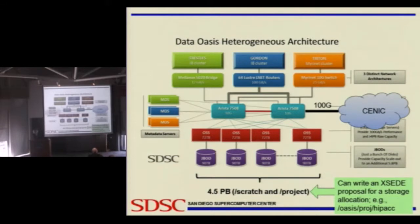The other point is that we have built a cloud at SDSC. This is an OpenStack compute and object store cloud, and that is connected in through these switches. The way I think about it is this is a data infrastructure. Data could be coming in from outside over the national network, or even international, and flows in here.